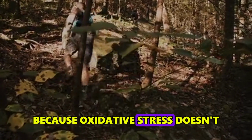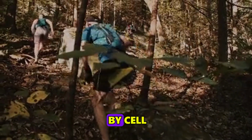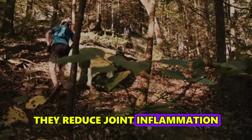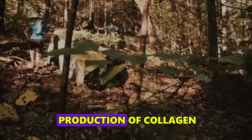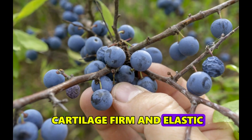Because oxidative stress doesn't just age your skin, it attacks your cartilage, wearing it down cell by cell. Berries help stop that process. They reduce joint inflammation, protect cartilage cells from damage, and even support the production of collagen, the key protein that keeps your cartilage firm and elastic.